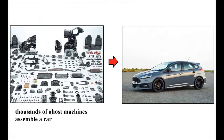Let's look at a very complex example. This diagram shows thousands of ghost machines generated by the computer to assemble a car in the fastest time possible. Each ghost machine does different things. Some machines screw caps on and others combine metal frames together. From start to finish, the atom manipulator can assemble a car in less than 3 minutes. The supercomputer is responsible for the intelligence and coordination of each ghost machine.